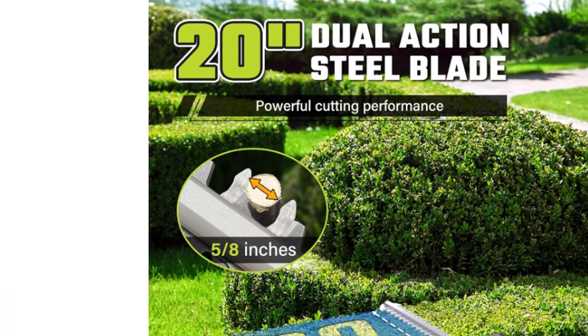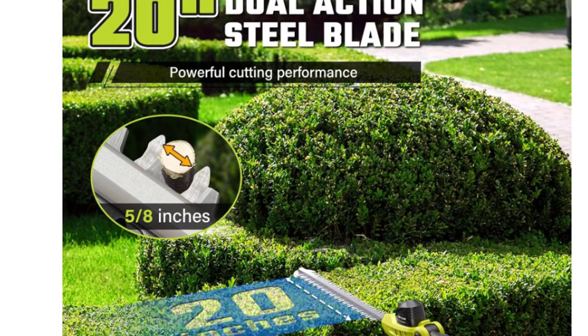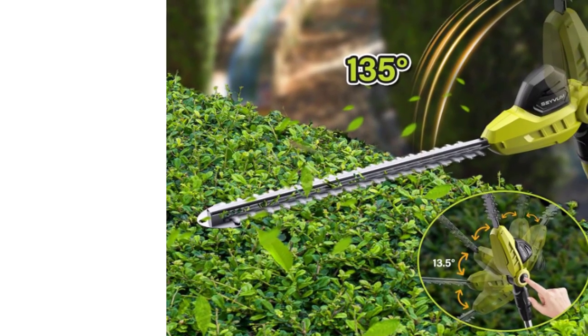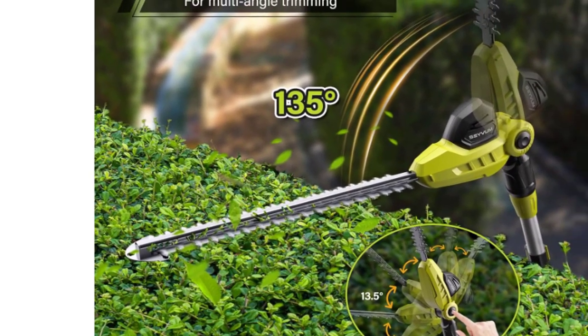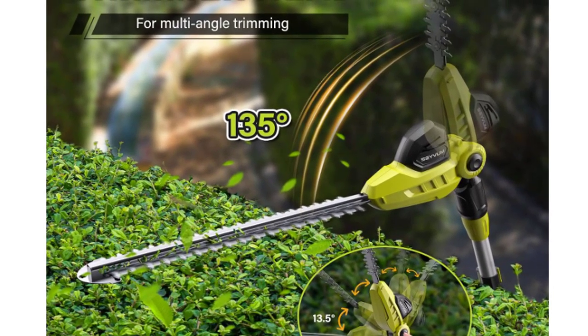Thanks to its extension pole, this trimmer reaches up to about 9 feet, allowing you to trim tall hedges safely from the ground. The head pivots through a wide range, 0 to 135 degrees, so you can adjust for different angles. Side cuts, top trimming, or awkward shapes become much easier.